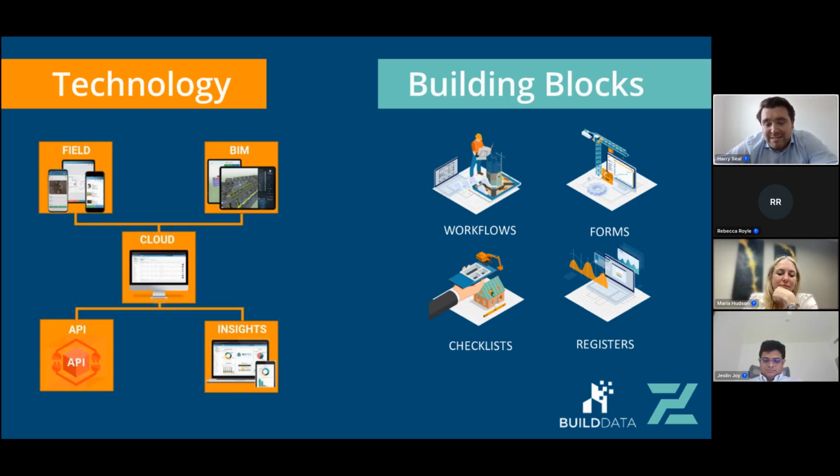So in essence, you may well have forms and checklists and registers that exist in paper or on Excel today within your business that are used by site teams. Zootech, being the configurable platform that it is, allows us to take those paper-based systems that you have and recreate those digitally for you.